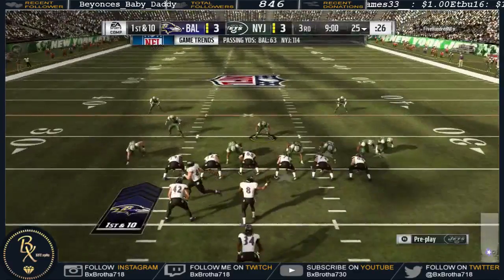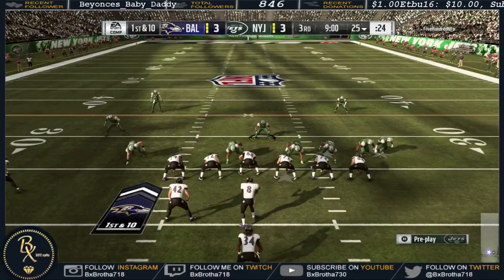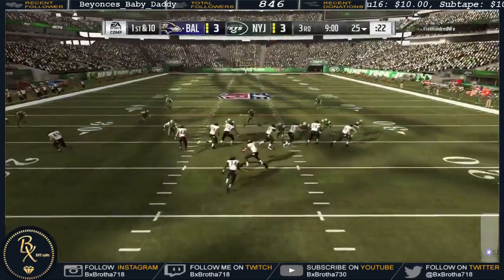Here we go now. Blue landing. Blue landing. Over.